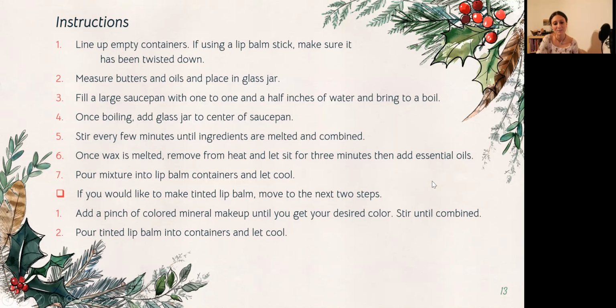And if you want to make it tinted, then you can also add a nice color, food coloring. And it's nice, you know, I remember when I was a child, I sometimes wanted to eat my lipstick because it smelled so good. If it goes inside your mouth, it's totally safe. So for children it's also really nice and totally safe.